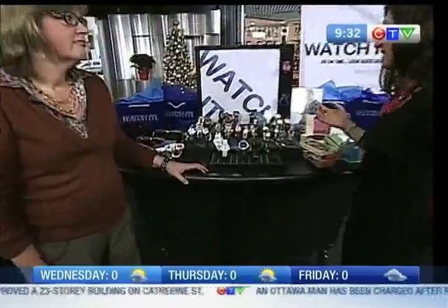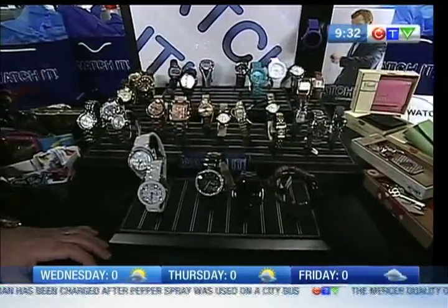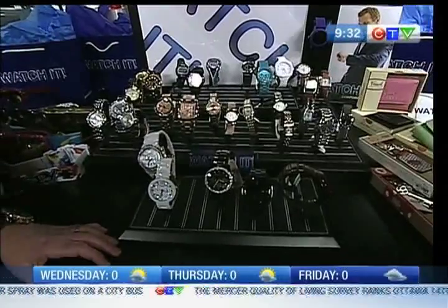One of the things that I really want to touch base on is what people should be looking for when they come in looking for a watch for a lady.